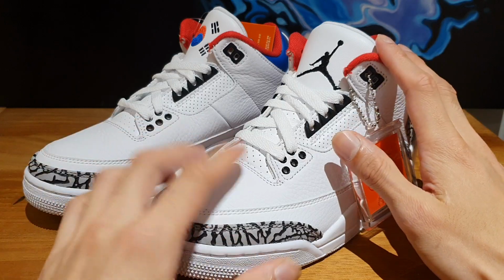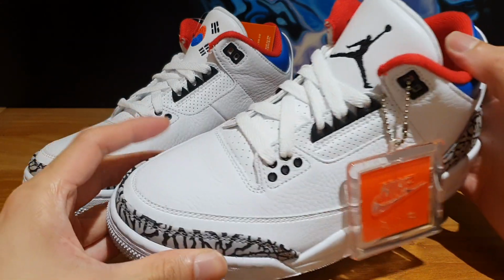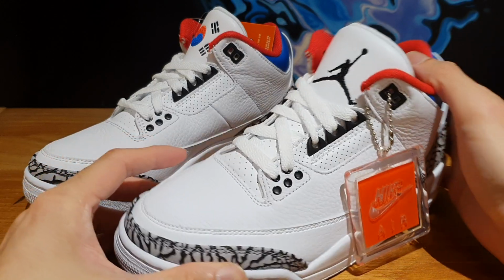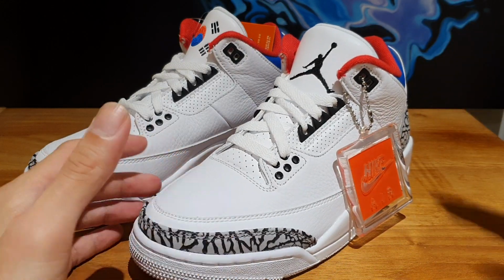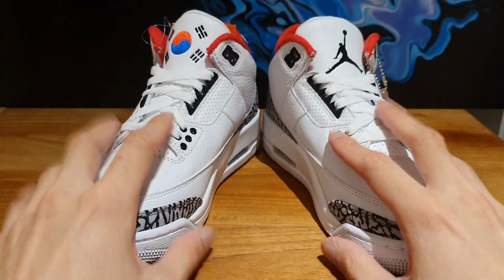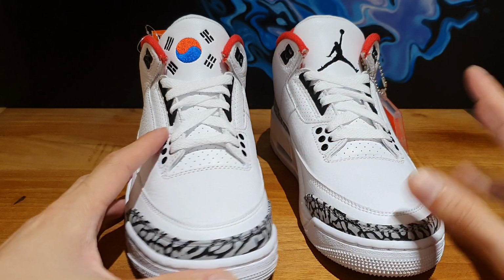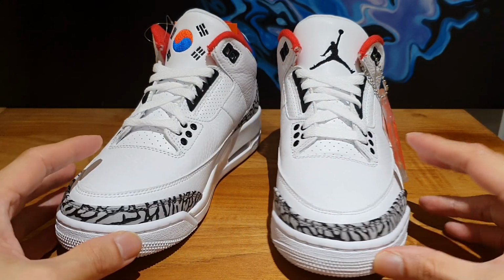But anyways, I feel so blessed to have this pair in hand. I don't know, I just kind of want to keep it in my collection. It's really nice to look at, and the quality is really on point. It's spot on, basically. So yeah.